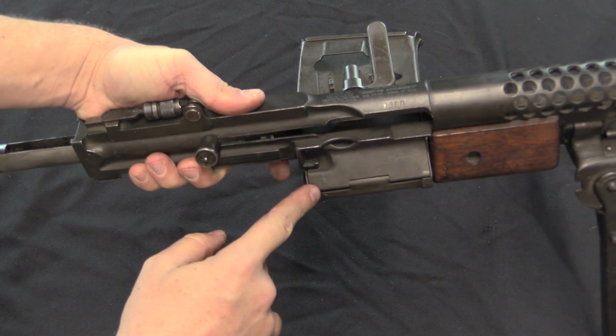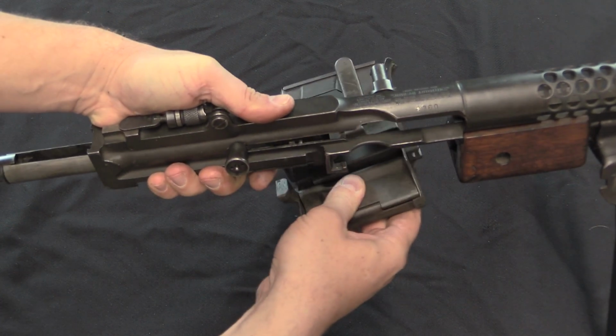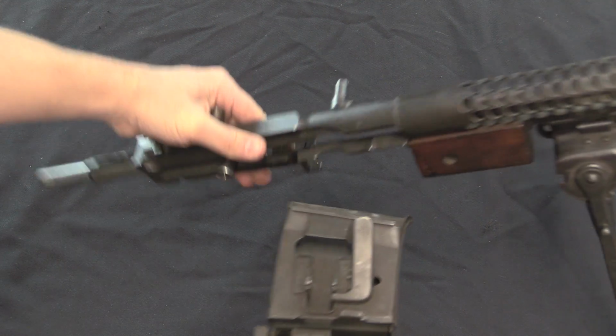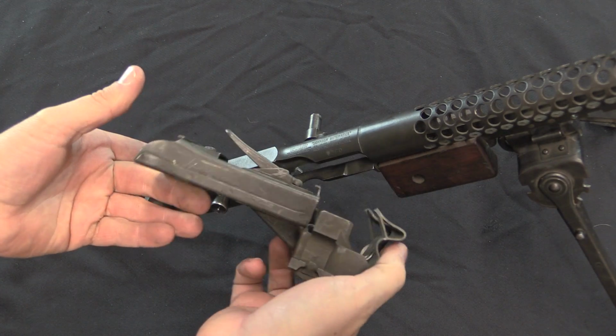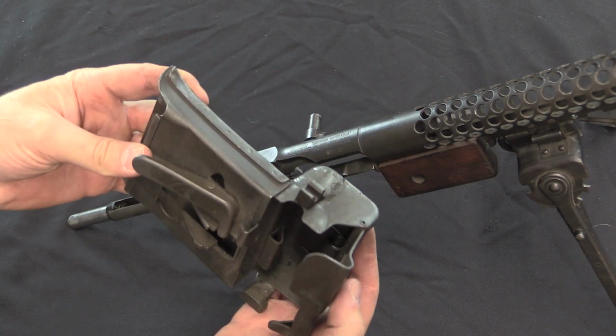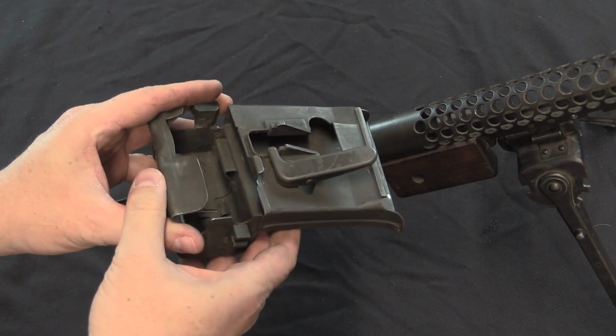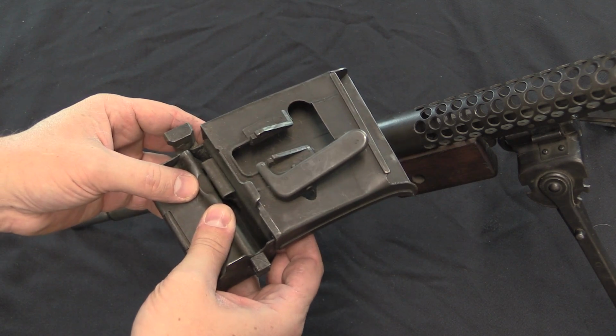However, the next thing we want to do is take out the magazine well. So I'm going to push this follower down, and it just pulls out the back. So this is our magazine well assembly, all stamped. Pretty slick manufacture. You know, there's a lot of clever modularity that went into the Johnson. It was a very well thought out gun.